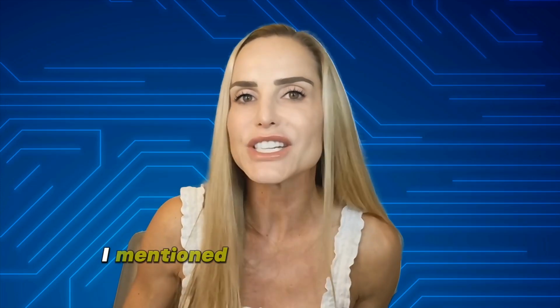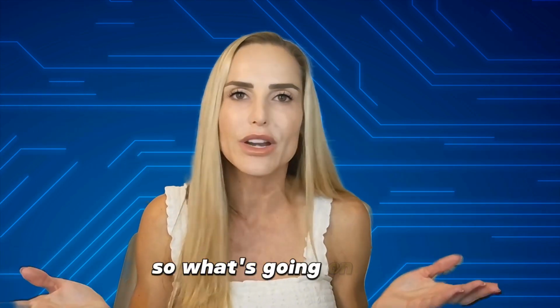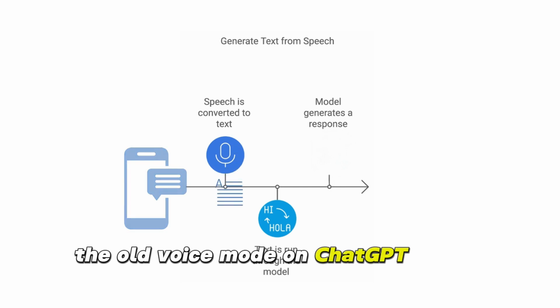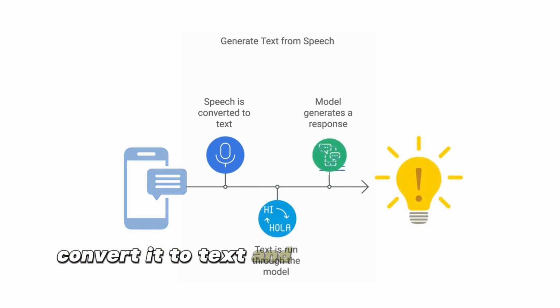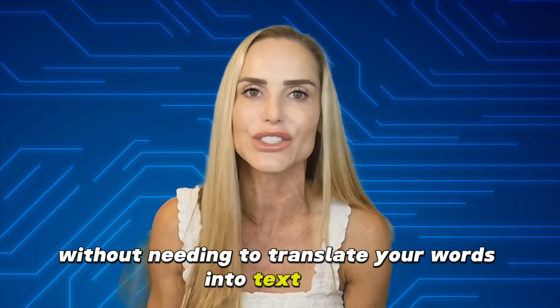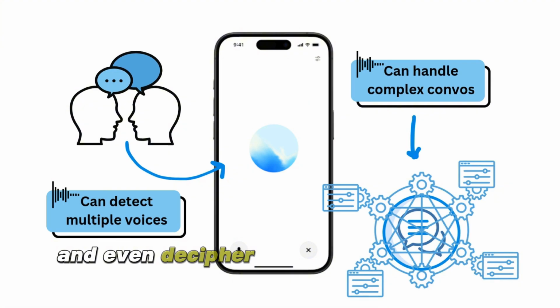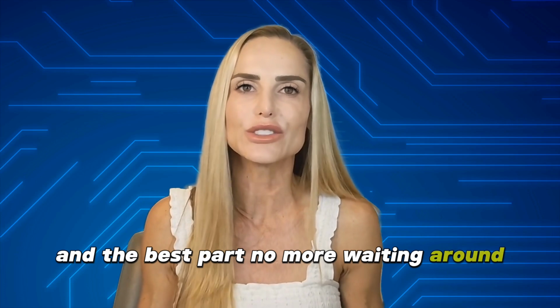I mentioned that if you hit those limitations, ChatGPT automatically reverts back to its standard voice AI. So what's going on here? The old voice mode on ChatGPT would take your speech, convert it to text, and then run that text through the model. Useful, but kind of clunky. Now, with advanced voice mode, ChatGPT natively understands what you're saying without needing to translate your words into text first. That means it can handle more complex conversations and even decipher different voices in the same chat. And the best part? No more waiting around for a response.